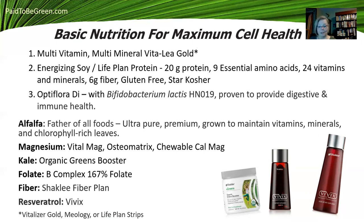Now let's talk about alfalfa. One of the things about alfalfa that is so amazing is that the roots go 50 to 100 feet deep. They call it the father of all foods. It's ultra pure, premium. It's grown to maintain vitamins, minerals, and chlorophyll-rich leaves.